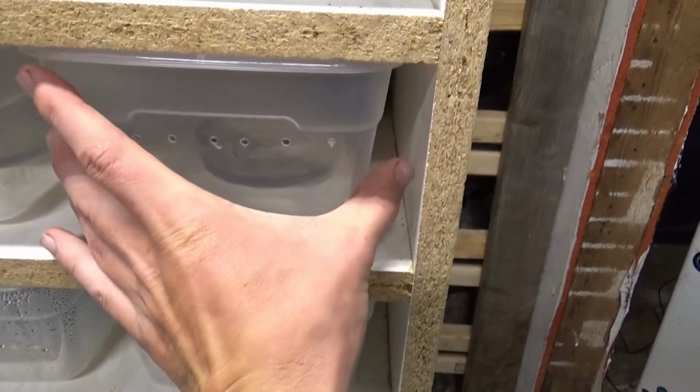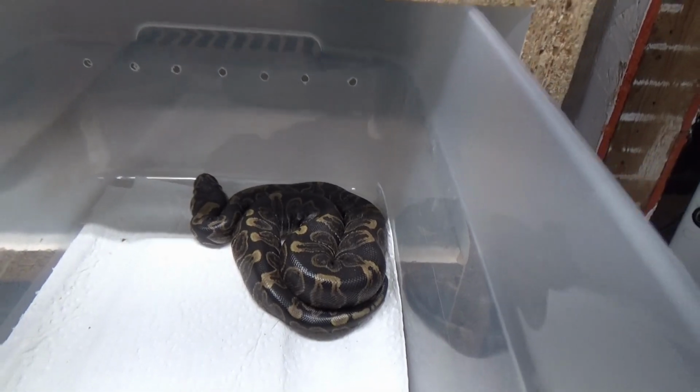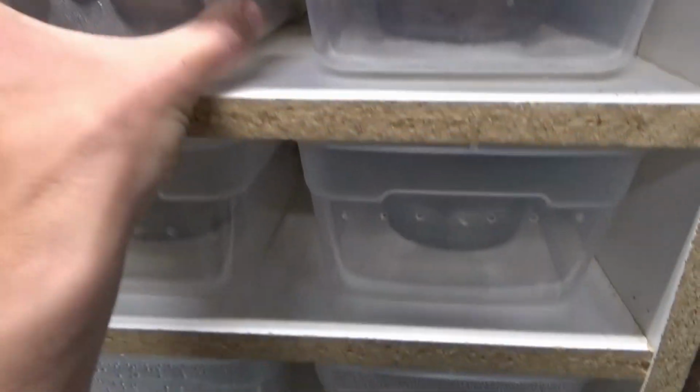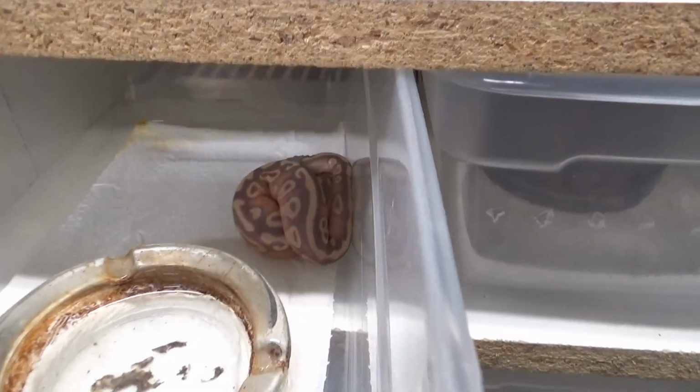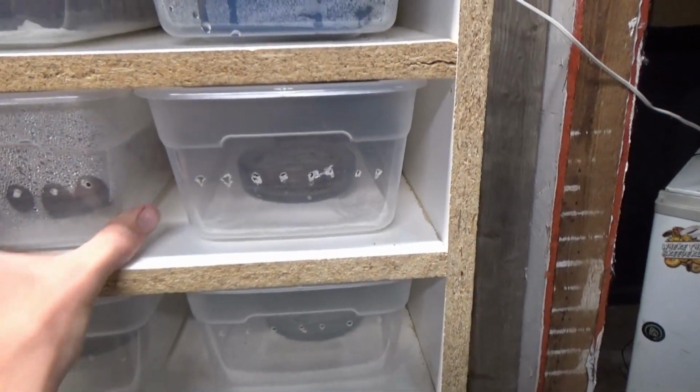Here's a sweet little GHI. We got some banana Mojave stuff. So yeah, they're starting to hatch.